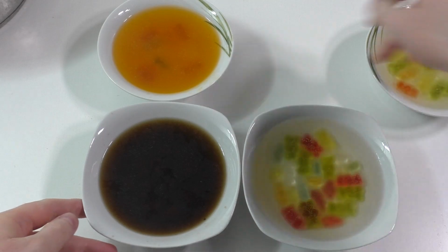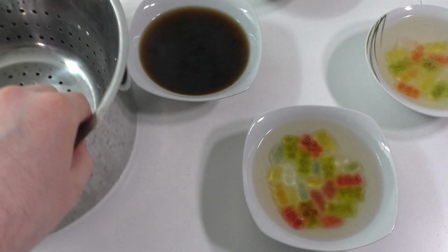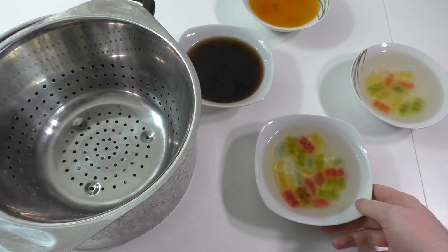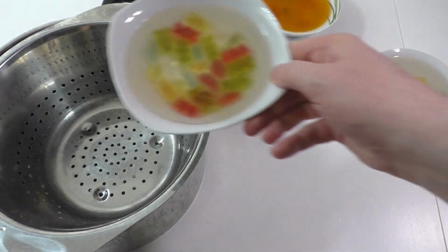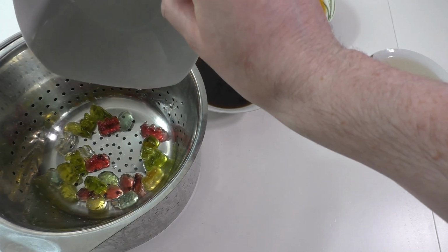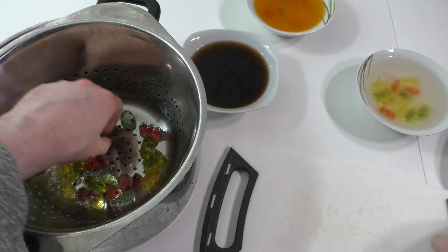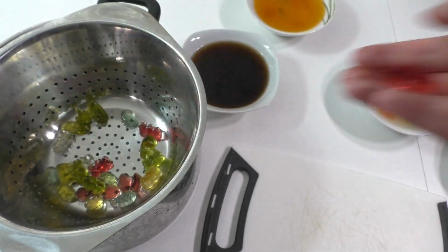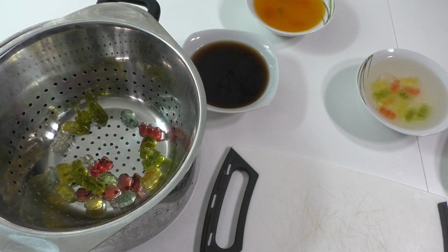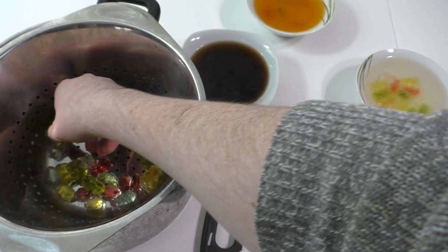Okie dokie, so over 4 hours have passed now. It's time to check out whether the gummy bears are completely soft now. I hope so. So I'm putting them in the colander here. And they look really funny and grown. They're grown up now. So let's eat one. No, not really. But I go a little hard core, but I go with it.